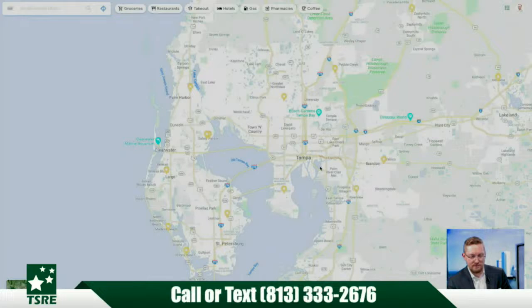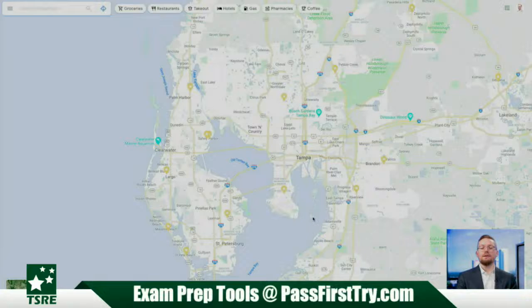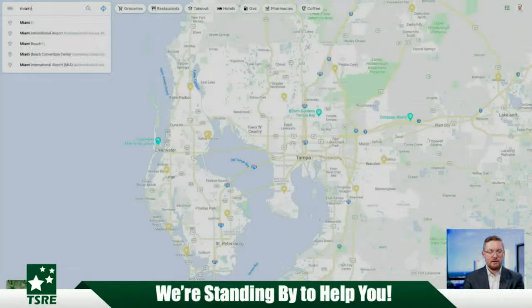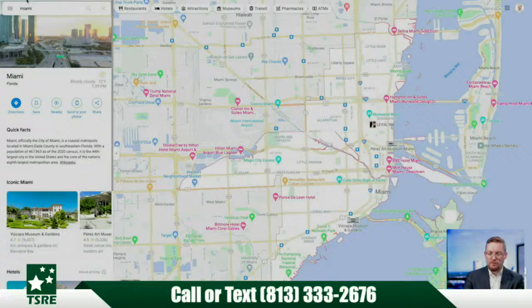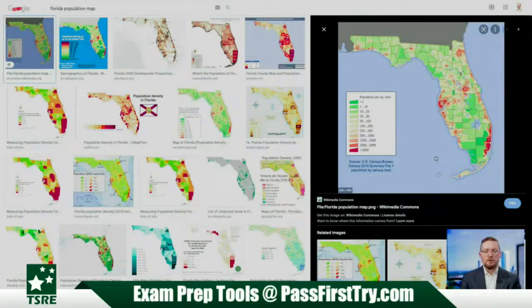What I want to do is illustrate certain points. If there's 3 million people here, how are you going to have a consistent plan of action to reach all 3 million of these people? And look, I know a lot of you are tuning in from South Florida, say down in Miami. We could probably get a Florida population map. Here we go. This shows population density, which shows where the populated areas are.